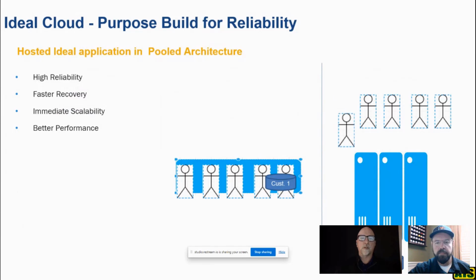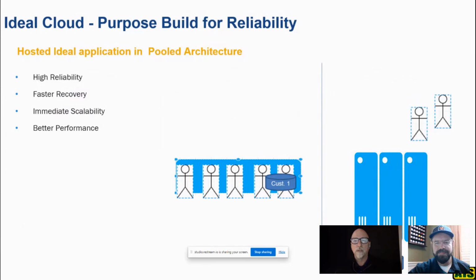Well, with Ideal Cloud, we use what's called a pooled environment. Right, all those users connect to a different server. And so if we happen to lose one server, let's say that server right here in the middle goes down, what's going to happen is that user is just going to jump to another server. The user basically will recycle, reconnect, and they're back up and running.